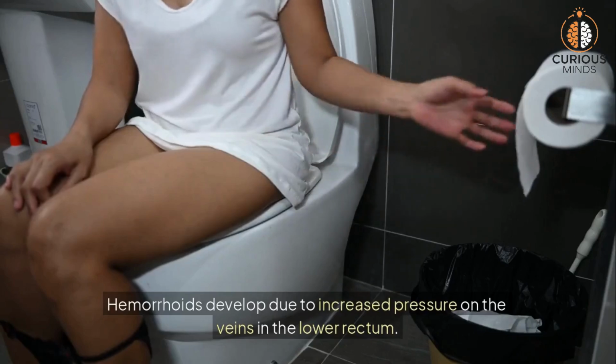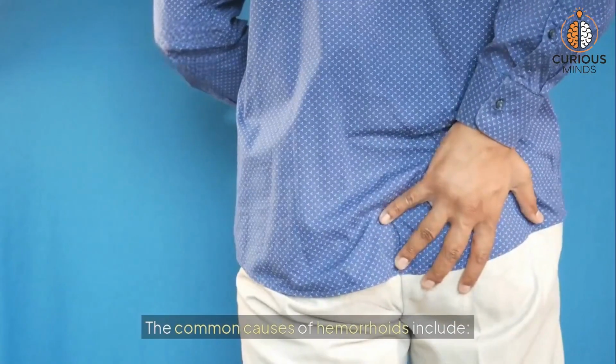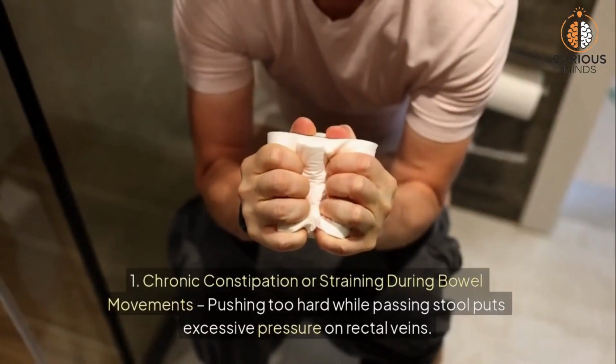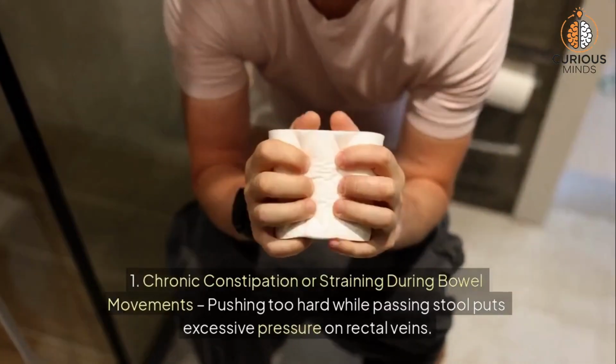Hemorrhoids develop due to increased pressure on the veins in the lower rectum. The common causes of hemorrhoids include: 1. Chronic constipation or straining during bowel movements. Pushing too hard while passing stool puts excessive pressure on rectal veins.